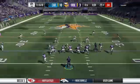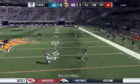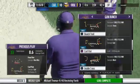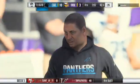Play clock winding down. Breeze now. He'll air it out deep for Thomas. Oh, this is taken in. It's complete. A very nice pickup of 33 yards. And at this stage, down in the second half, looks like they just wanted to find a way to get it in the hands of their playmaker, and they did.